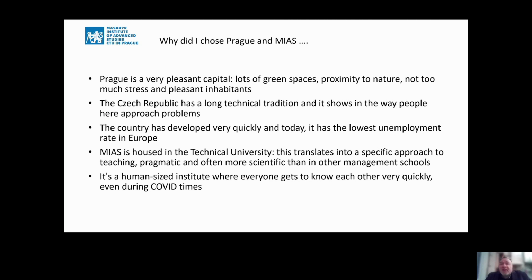If you compare it to other capital cities, it's not so large. You have lots of green space. Its nature is not very far, and you have much less stress than, for example, cities like London or Paris. And the inhabitants in Prague are very pleasant, I find.